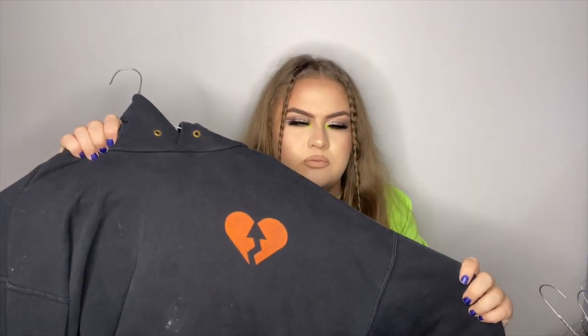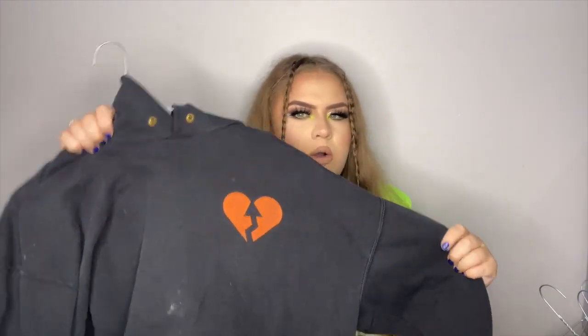Cool. Breakup Song orange heart hoodie. I wear this to work all the time. I have two of these, and there's paint stains on most of them, so that's good. I work as an early childhood educator, so that's why there's paint on them.